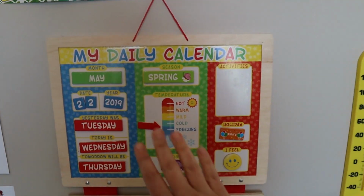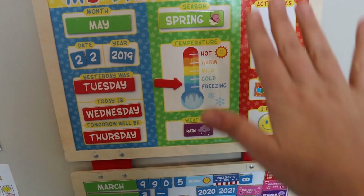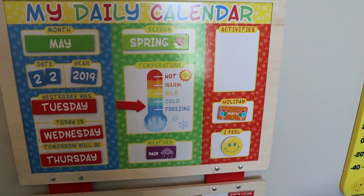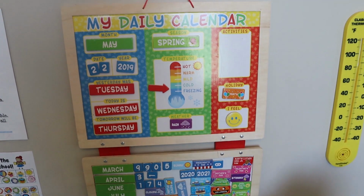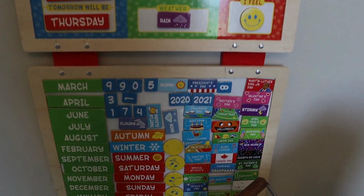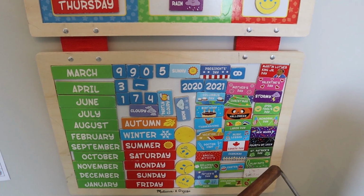So up here, it has where you put the month, the days, and then you can go through yesterday, today, tomorrow. You can talk about the weather, the seasons, activities you're going to do, holidays, how you feel. So I really like how it talks about a variety of different things. So we kind of just go through this to help my kids understand calendars and just how a day works. And so then all the extra pieces are down here. So it has a lot of different options for holidays and activities and stuff you can do.